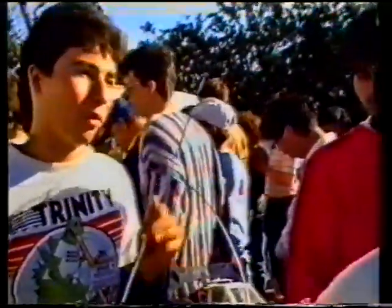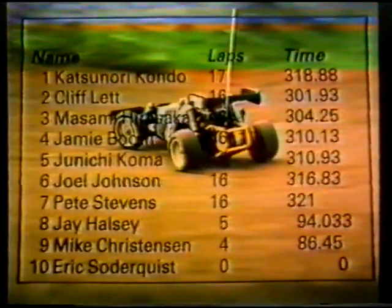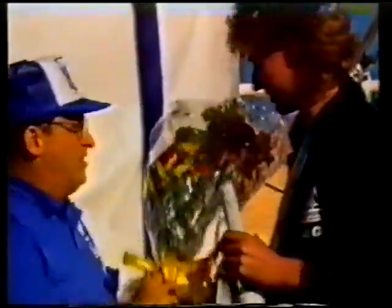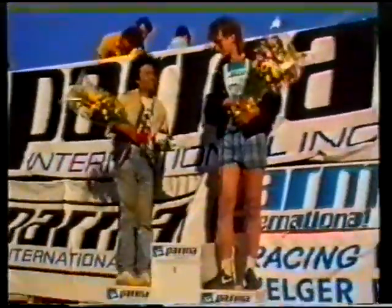Congratulations for Masami Hirosaka, whilst the disappointed Mike Christensen driving the RC10 shows Eustace Moore where the kingpin should be. In 3rd position, from Great Britain, Jamie Booth. From Japan, Katsunori Kondo. The winner of the 1987 IFMAR 110 4-wheel drive off-road world championship, from Japan, Masami Hirosaka.